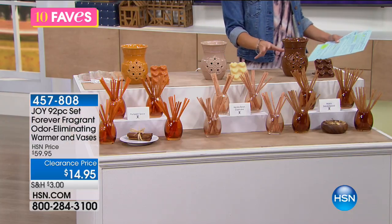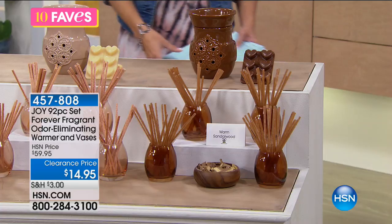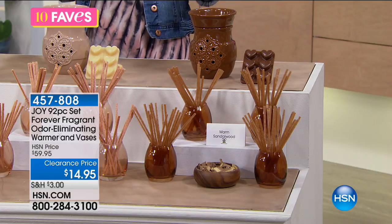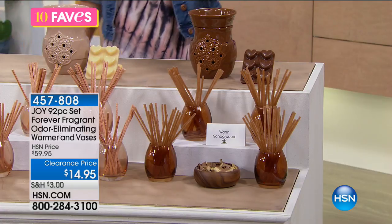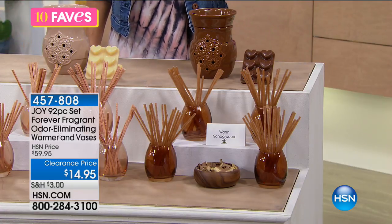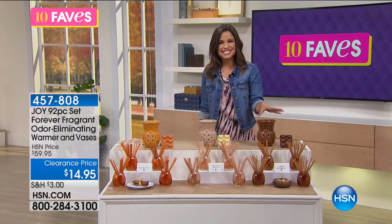And then this one here is Warm Sandalwood, and this one is our most limited. So if you want to go ahead and get that scent of amber and vanilla just wafting throughout your house, making it smell so warm and inviting and yummy, then you wanna go with the Warm Sandalwood.